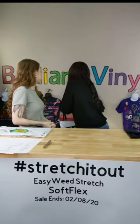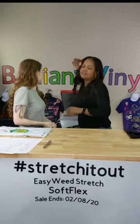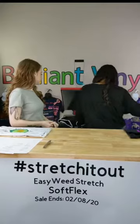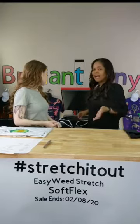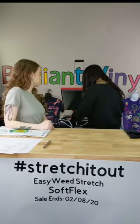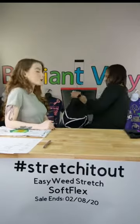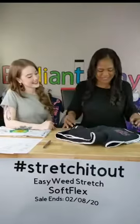I left it a little bit longer because our timer is a little bit off. And this is a hot or a cool press. I'm going to go ahead and peel it hot. And now I've got my monogrammed running shorts.